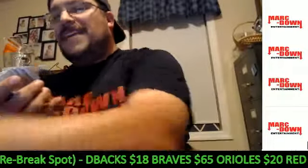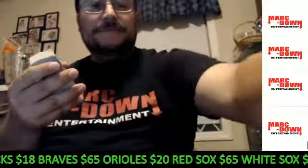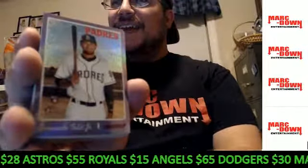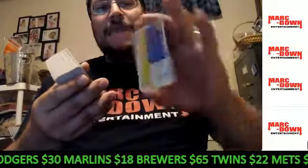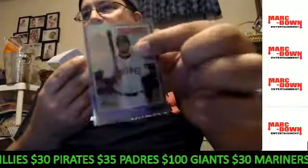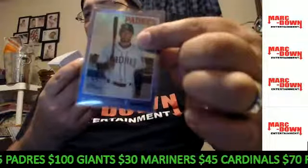All right, are you ready for this? Let's start doing the reveal. We are about to drop it like it's hot. We got a hot box. And there's Fernando Tatis to start us off. So these hot box parallels are not numbered, but they're not your regular chrome or regular chrome refractors. They have a little bit more of a purplish tint to them. And they come 1 per case.